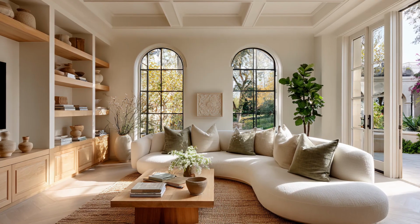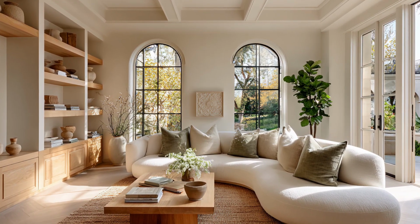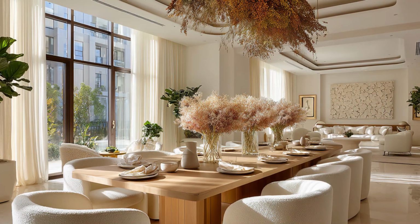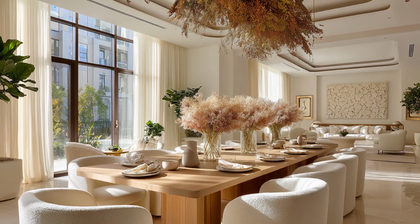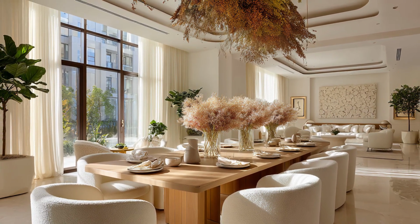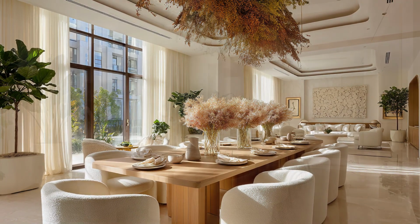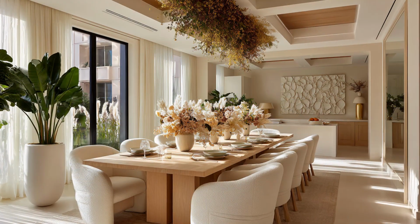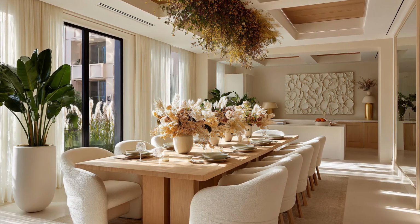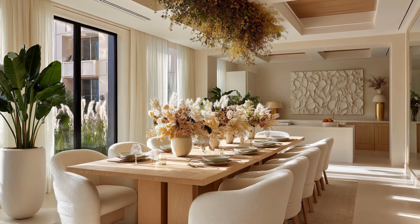The dining room takes your breath away immediately. Golden spring light filters through sheer curtains, creating this magical, dreamy atmosphere that makes every meal feel special. The sculptural oak table pulls you in, surrounded by chairs that feel as comfortable as they look. That dried botanical installation above steals the show, swaying gently and adding movement without ever feeling loud or overwhelming in this perfectly balanced space.